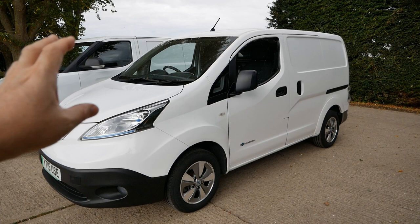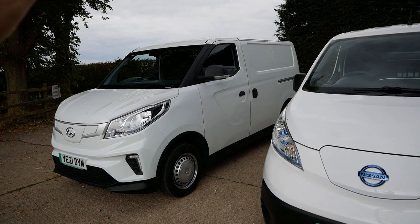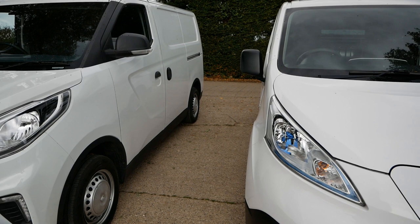So yeah, in terms of batteries, while we've got no history, I think for long-term life the eDeliver 3 is bound to win. So next, let's talk about build quality. Well, build quality is a bit of a difficult thing to judge. Let's talk about construction style.